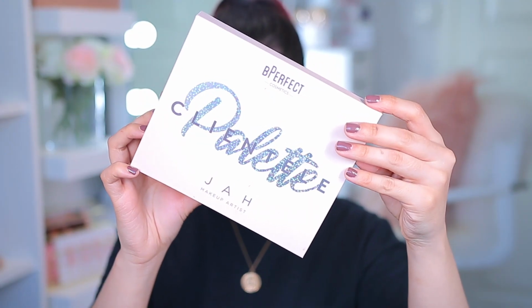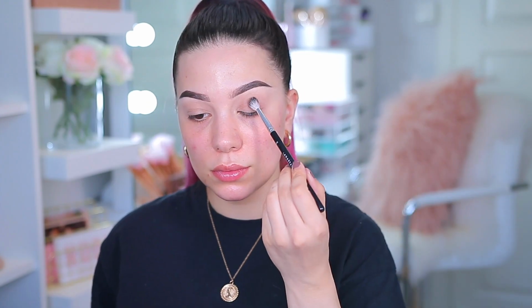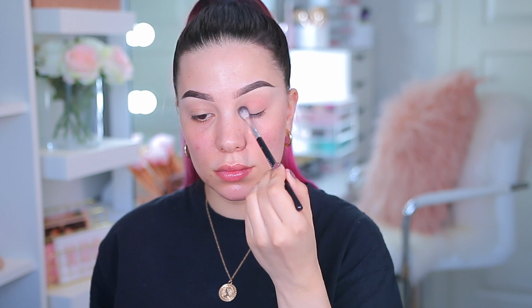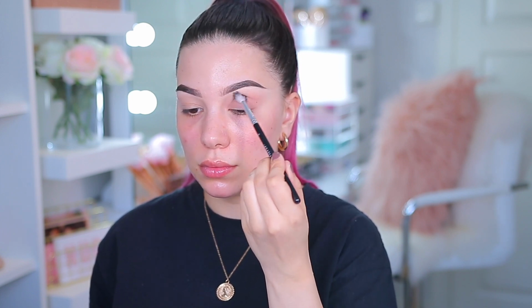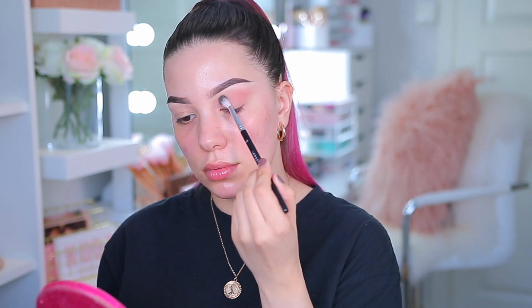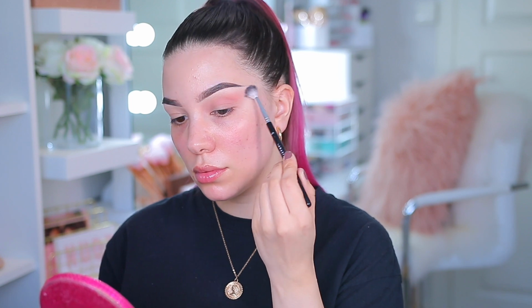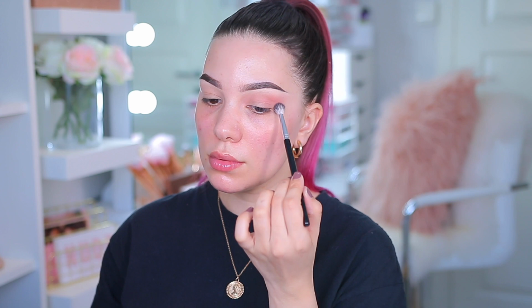For eyeshadow, I'm going to go in with the Bperfect Clientele eyeshadow palette, one of my favorites. Love this brand, and I just took a peachy shade. You can take a bronzy shade, a brown shade, whatever complements your complexion. I'm contouring my eye, and then on the other corner, I'm taking that shade and meeting my brow. Just really take it up and really lift my eyes. As you guys can see, it makes such a huge difference. It really lifts my eye, and then I'm doing the same on the other eye.